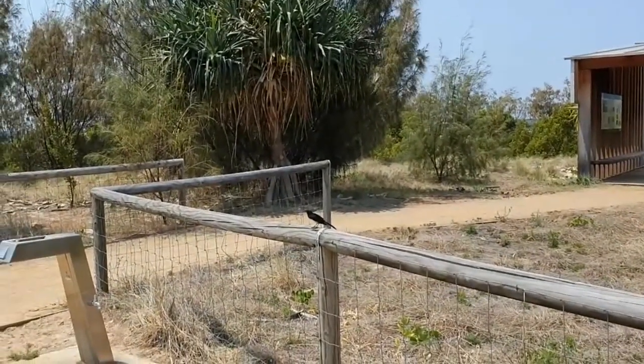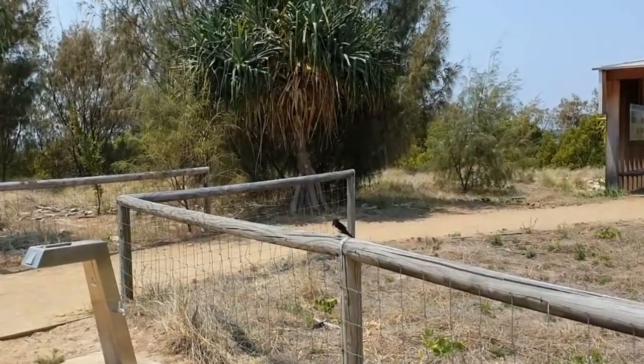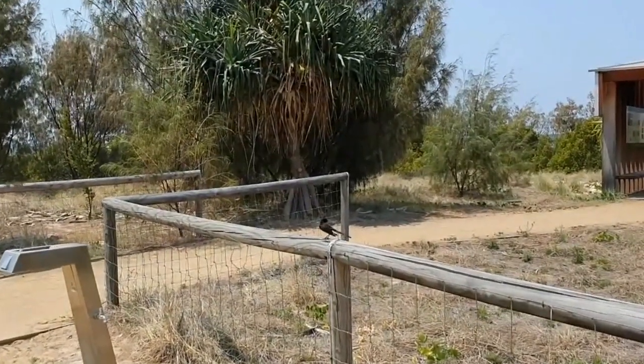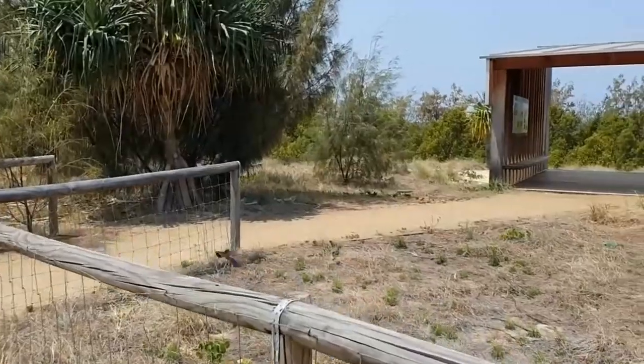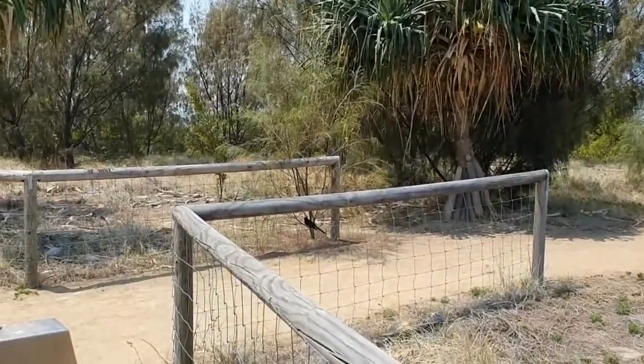And that's a woolly wagtail, one of my favourite birds, the woolly wagtail. Wonder if he'll take off. Fantastic small bird.